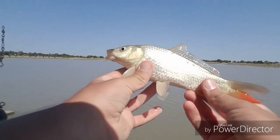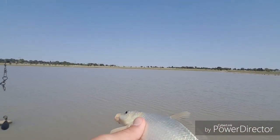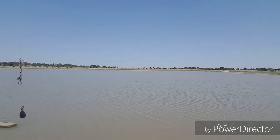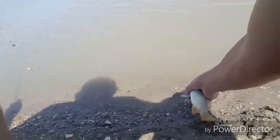Not a terrible fish, it's a fish. And let's see, that's my fifth one of the day, I think. Yeah, fifth one. So, not bad, we're gonna put him back now. Oh, whoa. Sign of mud. Go. I'm trying to sign the mud. Go. Just get out of here. Get out of here. Go. There you go.